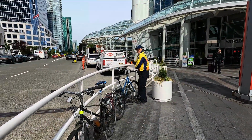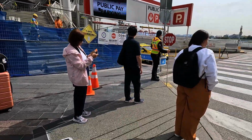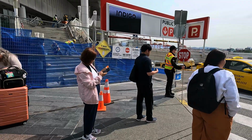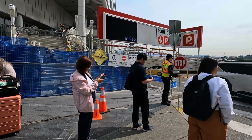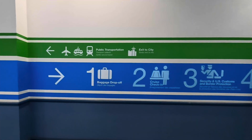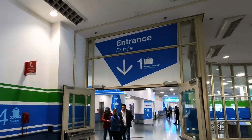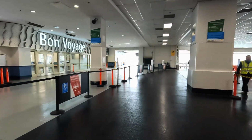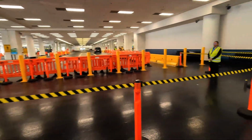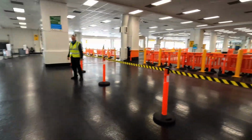So from Canada Place, which is right over here, where we're heading to is the public parking parkade, and we're going to be walking down the ramp into the underground parking where the porters are, and you can check in your bag from there. So this is the drop-off area, and we're just going to walk. Oh yeah, I already did. Yep, perfect. Thanks.